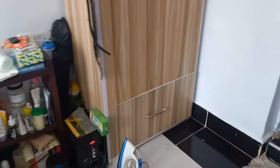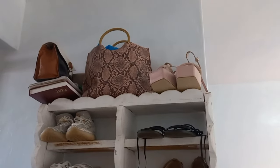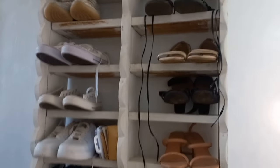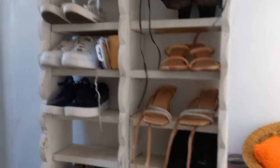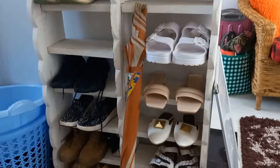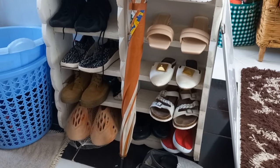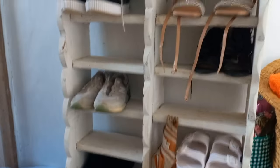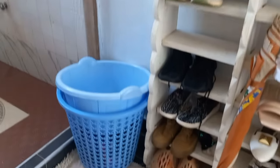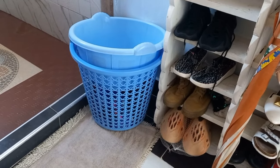Yes, and then when you go to the opposite side, now you have my shoe rack. I'm still going to paint it. I just haven't gotten the time to do it. Yes, that's my shoe rack. Yeah, there are some shoes that are missing because I've washed them. And then right below we have the laundry basket.